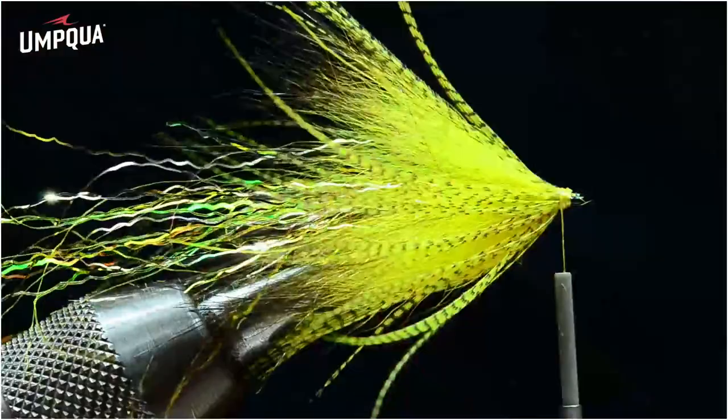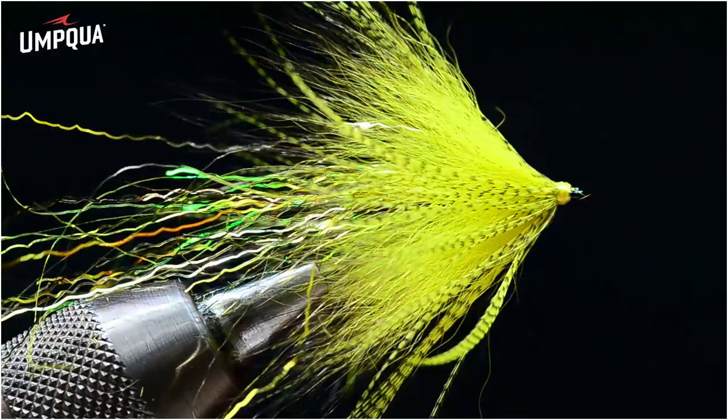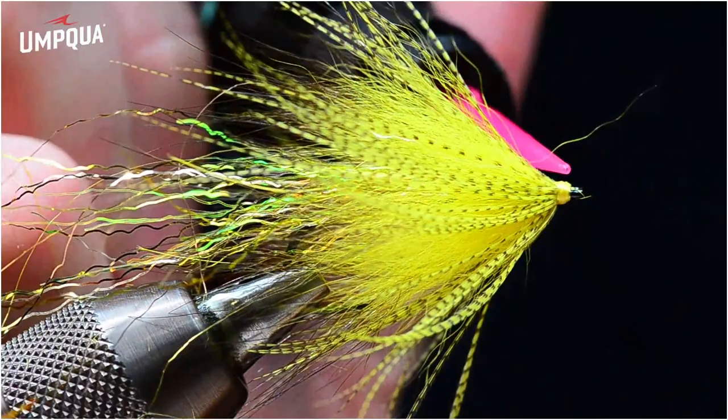So that's the back end. Get a good tight whip finish, maybe get a couple just to smooth that off. I'll come in with my dubbing brush just to sweep that back. So that adds a little bit of modeling to the fly. We'll put a little shot of Solarez Bone Dry Plus on that thread head.